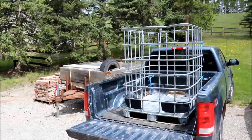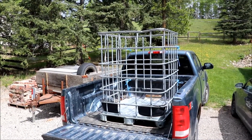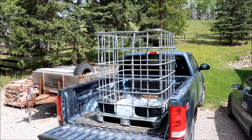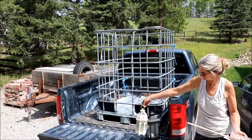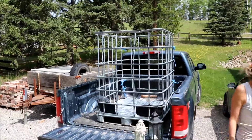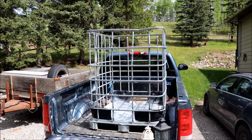Well, just got back from the dump. Delivered our 2 bags of garbage for the 4 weeks. Mrs. from the Woods says it's been longer, but regardless, it's now at the dump. And I came back with an empty IBC tote frame. We're going to turn that into a firewood holder.